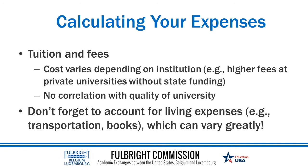In addition to tuition and fees, students must estimate the living expenses associated with attending a particular university. Living expenses include transportation, books, health insurance, and of course, cost of living. Keep in mind that some areas of the country, like California and the Northeast, are traditionally associated with higher costs of living. University websites are a good source of information about estimated living costs and will give you an idea of what it might cost to be a student in a particular area.